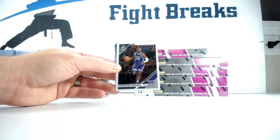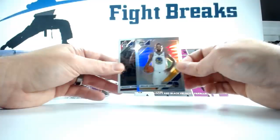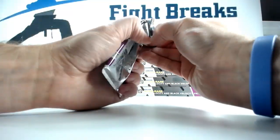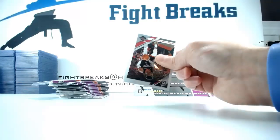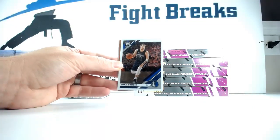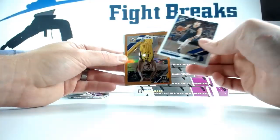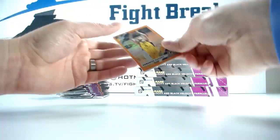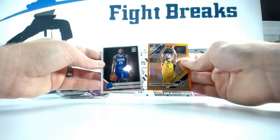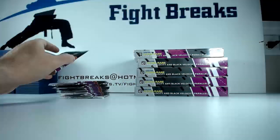Paul George. Harrison Barnes. And then another silver, Willie Cauley-Stein for the Warriors. And Reggie Jackson. Looks like an orange in this one. So good luck. Regular Luka, and the orange is Domantas Sabonis, and that is 131 of 199. Domantas Sabonis for the Pacers, and the Clippers, Kabengele.